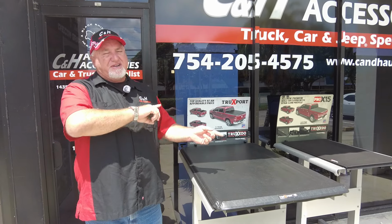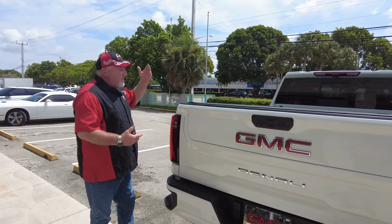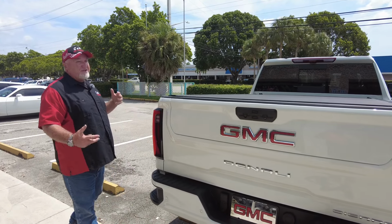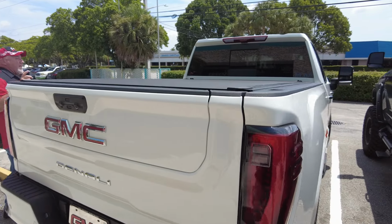That being said, come on, John, what do we have here? Well, we got a GMC Denali. This is the 2400. This is not the long bed, which is 8 foot. It's a 6'9", but it's a pretty long bed. And this is the Revolver X4S.